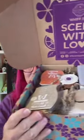And they've sent us a new catalogue. How amazing is that? So if you haven't yet had one of the new catalogues, you can, of course, message me or get yourself a Whiff box and you'll get one in there. How awesome is that? So we've got the new catalogue for you to have a little peruse of. There is a little bit of information in here as well. And then we get down to the main box.